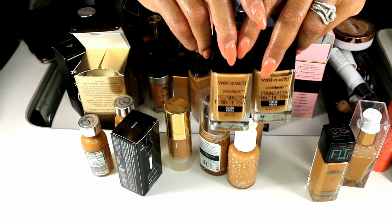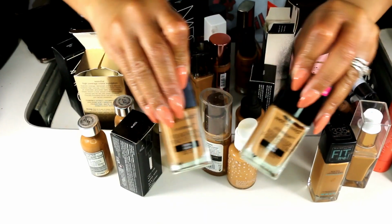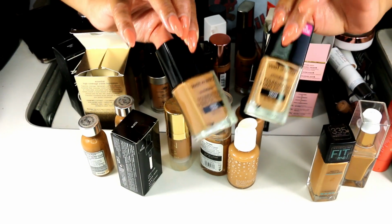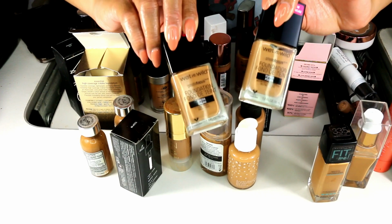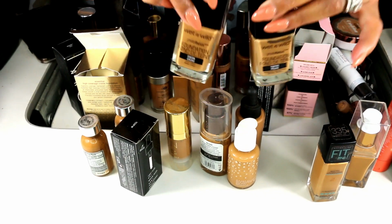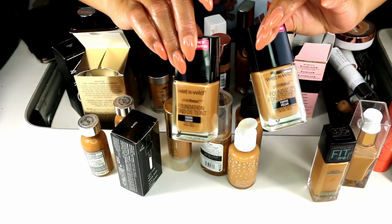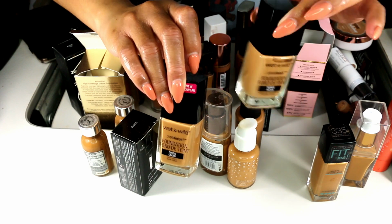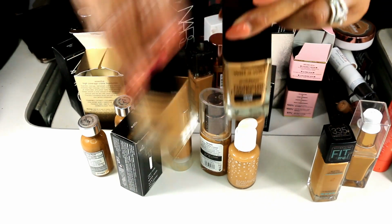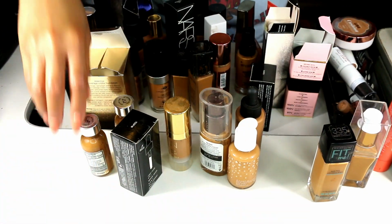I picked them up because people were ranting and raving about them when they first came out, but I just never found myself gravitating to them, and they smell like paint. Like, legit smell like paint. So I'm going to pass these on to someone who may want to try them. I've never used this one, and I've only used this one right here one time. So we're going to declutter those. That is two that are out of there.